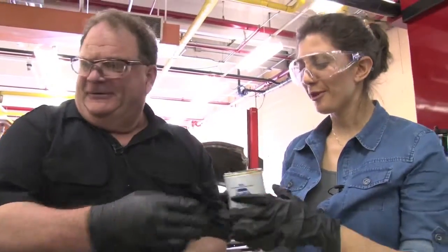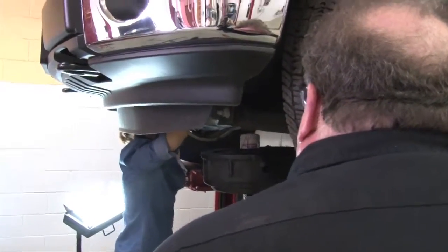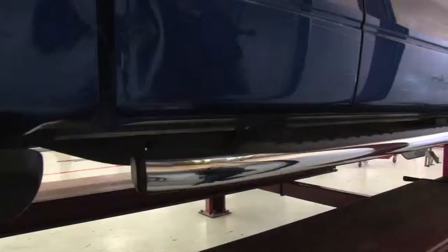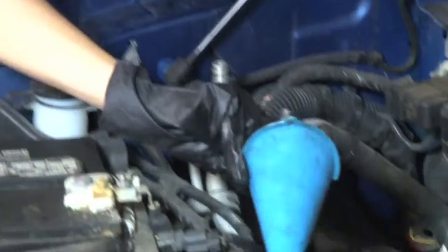That makes sense. Preparation. Alrighty then. It's fun to do this kind of stuff. Oh yeah. All right, it's screwed in by hand. Now we're going to drop the vehicle down. Can I do it? Absolutely. Cool. All right. I'm going to have you put the oil in.